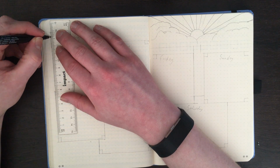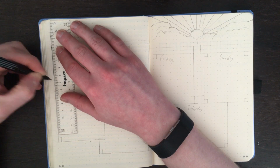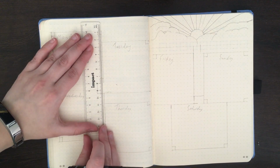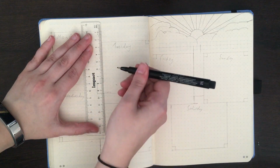Make sure to stop where you need to. You can press a little harder than that. Do you want a hand? Because you're having a hard time. Yeah, I'll show you what I mean. So, if we put this here, you want me to stop at those little dots? Instead of doing from this side, up.